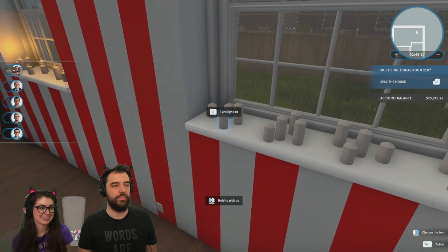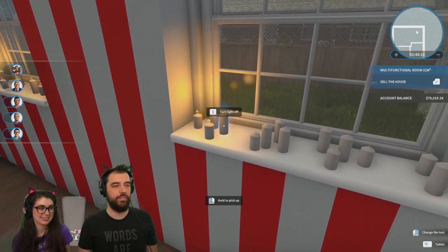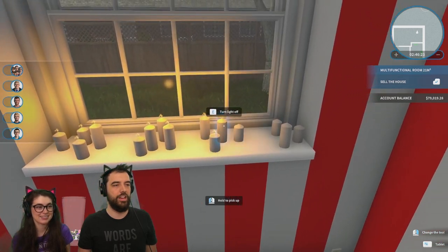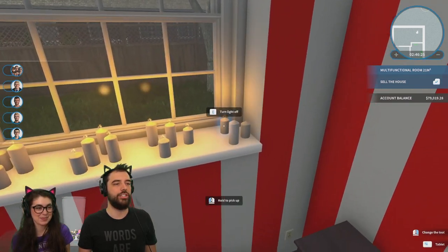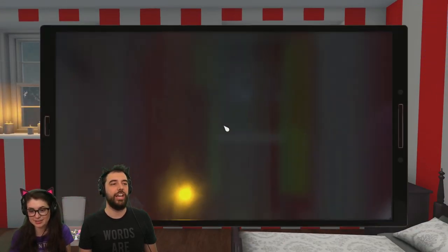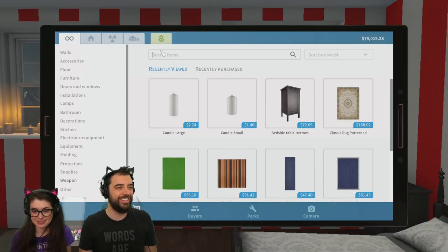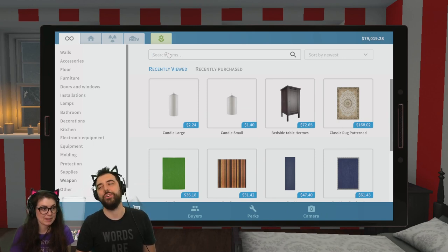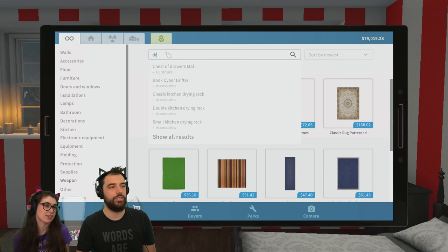Perfect. This isn't going to be a fire hazard at all. No. Especially when we add the curtains. The curtains will smother them and prevent oxygen from getting to the candles. That's how it works. Thus preventing danger. What are they called? Shades? No. Drapes? Curtains.